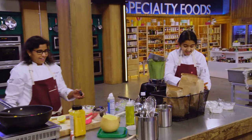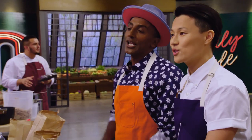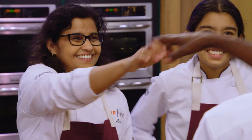Anika, Anu. Hi. What are you guys making? So we're going back to our roots of our Indian culture. I'm making jackfruit curry. But to bring the Thanksgiving element, I'm also going to add some butternut squash. So you're cooking your dish, and then you're bringing Thanksgiving into the dish. Yeah. Like a true immigrant. I love it. That's what we cook too.